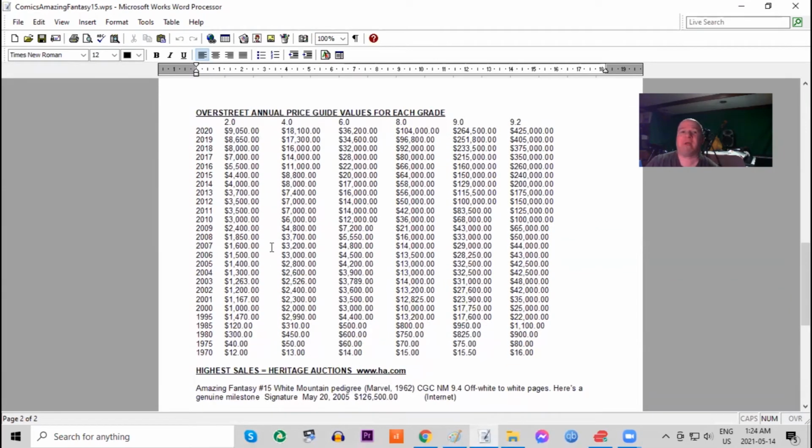Looking at the Overstreet Annual Price Guide, you can see 50 years. Look at this. Hard to believe you could have bought the most important comic of the last 70 years when it was 8 years old for $12 in low grade, or just $16 for a mint raw copy. Now, that was still considered a lot of money at that time because comics in 1970 only cost 15 cents cover price. So to pay $16 is a lot of money, because for that price, you could have bought 100 new comics off the stand instead of just one high-grade copy of this book.